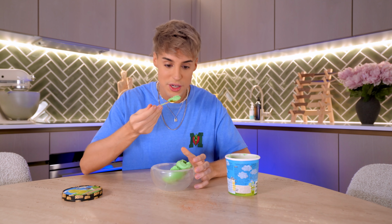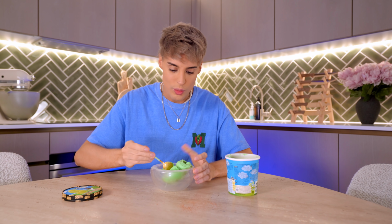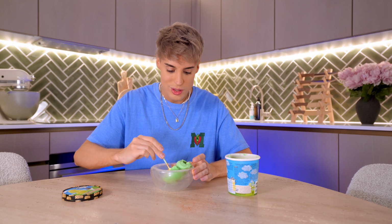Visually, probably not the best, we already know that, but it might be that I change my mind once we taste it. It is way creamier now. I put it in the freezer a little bit longer. Let's give it a try.